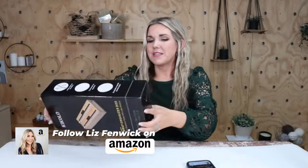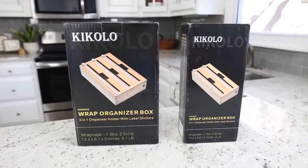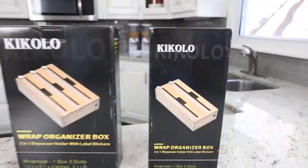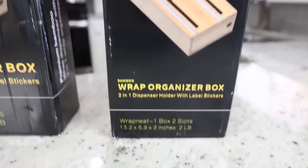Okay, let's talk about a few of my favorite kitchen items. First up is this bamboo, I always forget the name of this, kind of an organizing box. This is what you would use for your foil, your parchment paper, anything like that. These bamboo dispensers have become very popular this year.